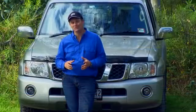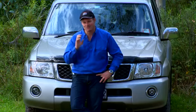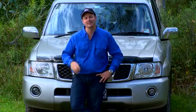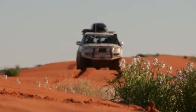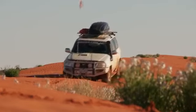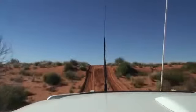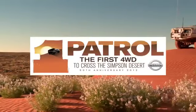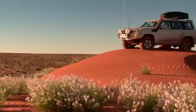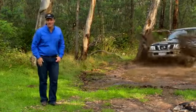The crossing had been tried before in a number of different vehicles, but it was only the G60 Patrol that managed to come out successfully on the other side of the desert near Birdsville. Now, in 2011, the Nissan Patrol celebrated its 60th anniversary globally. But in 2012, for us Aussies, that is the big celebration, the celebration of the 50th anniversary of the very first Simpson Desert vehicular crossing. So there you have it, the top 10 things that you probably didn't know about the Nissan Patrol.